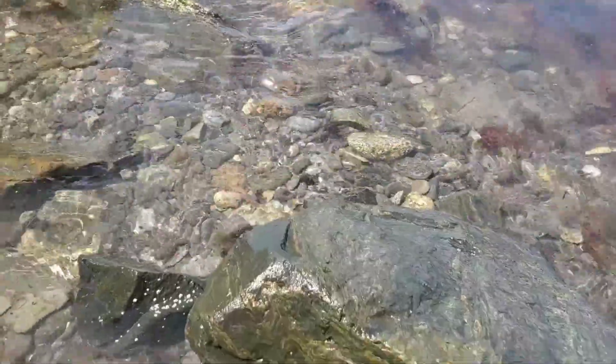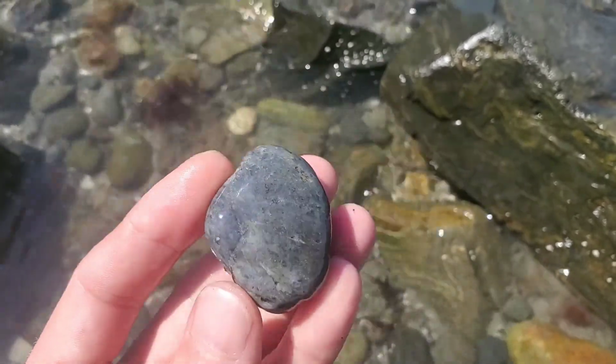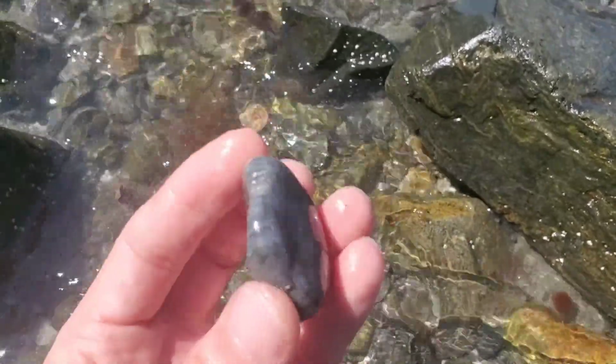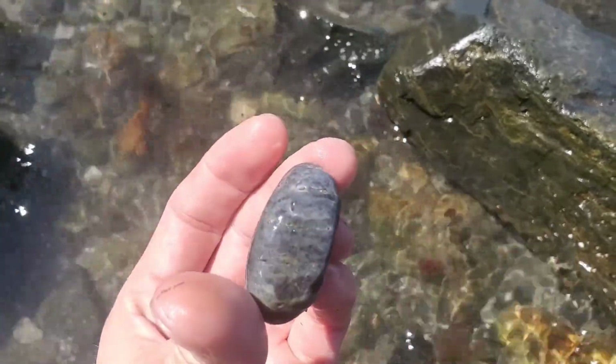Going in the water a little bit. I saw this one with a bluish hue to it. That's pretty neat. That's going to be one for the polisher.